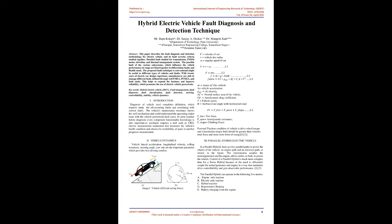3. Parallel hybrid electric vehicle modes. A. Engine only traction. B. Electric only traction. C. Hybrid traction. D. Regenerative braking. E. Battery charging from the engine.